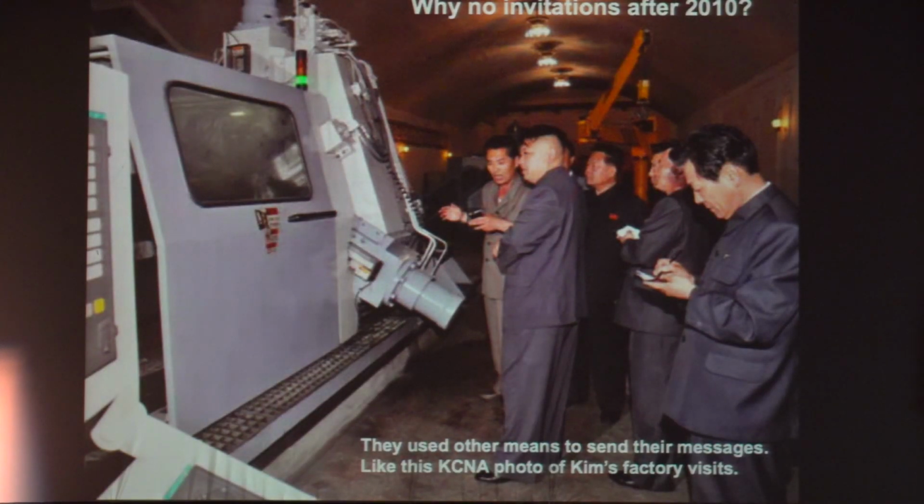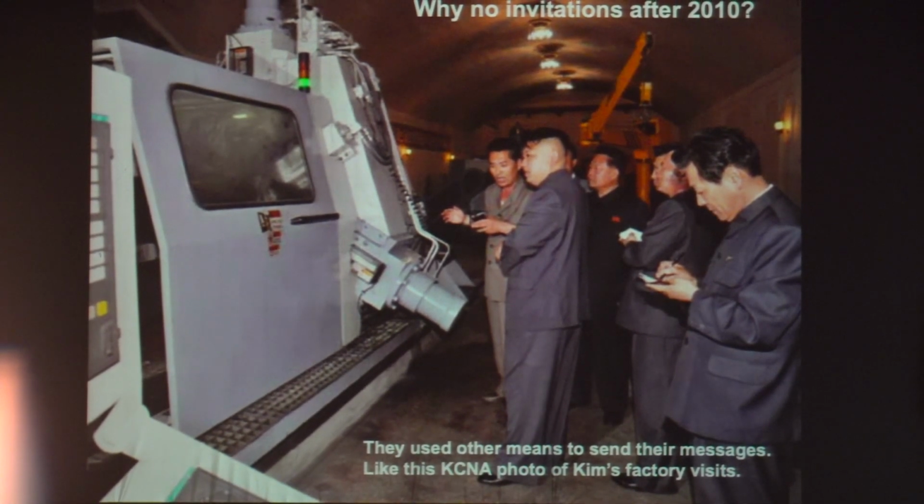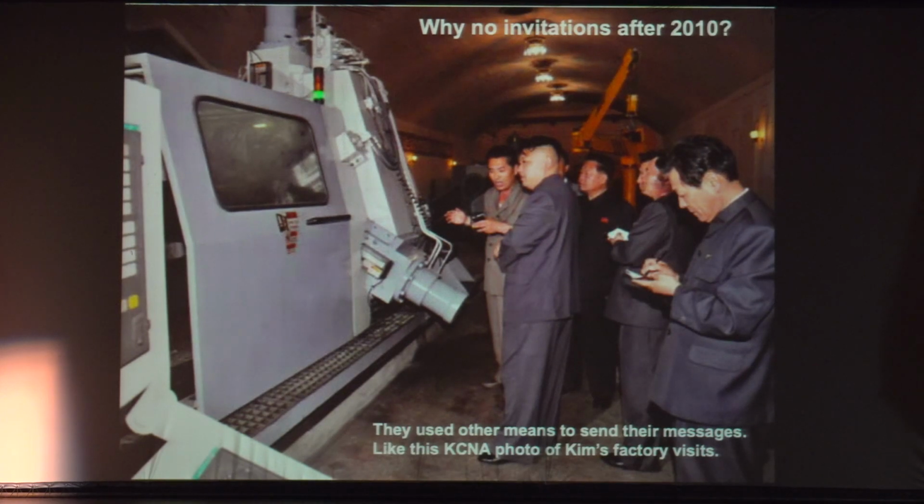Okay, next question is, so how come no invitations after 2010? That was my 7th and last visit. I guess my bottom line is they didn't need me anymore. They had sort of gotten the main message across when it came to uranium, came to plutonium, and now they used other means to send their message. For example, they would show on their news media outlet, KCNA, Kim Jong-un, in this particular case, visiting a factory that makes, this is a flow-forming machine that makes the rotors for centrifuges.